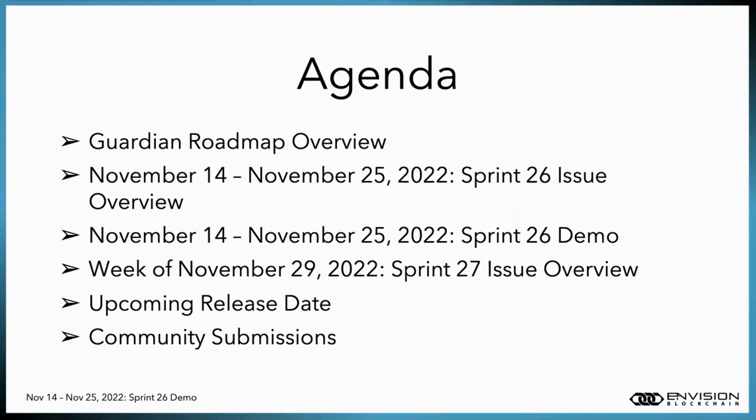solved in Sprint 26. We are also going to be looking ahead as of week of November 29, that is Sprint 27. We are also going to be looking at the issues that we'll be going to tackle in Sprint 27. We are also going to be talking about the upcoming releases. We are also going to be giving you some of the ways that you can either submit bugs or policy requests through various different channels.